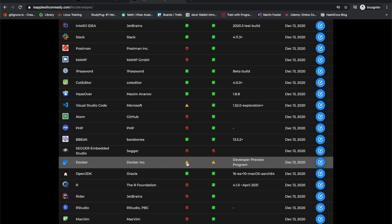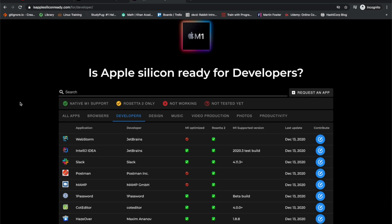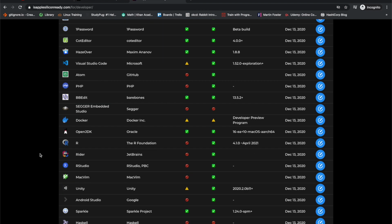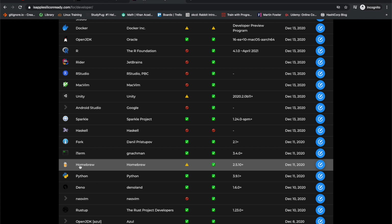So I want to hold off, and there's a good site here. There's a couple good sites here. The first thing I would check out is applesiliconready.com, for a developer. And a big takeaway for anybody wanting to do some serious work on this, the answer is no. Docker's not ready. There's some incompatibilities with Homebrew here, which for any macOS user is what we rely on a lot of times. At least I rely on Homebrew a lot.